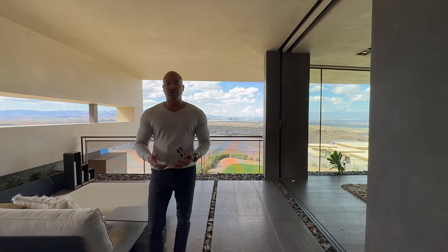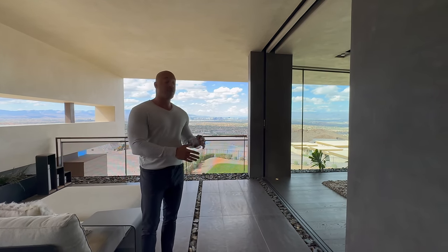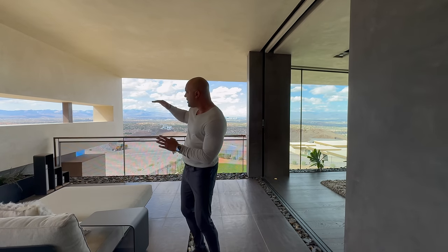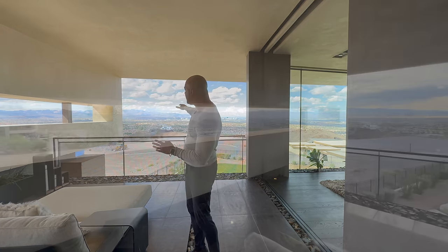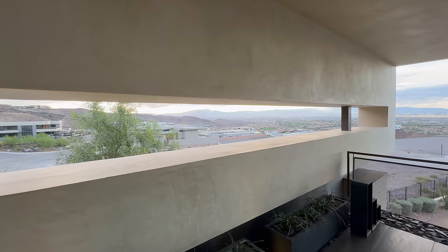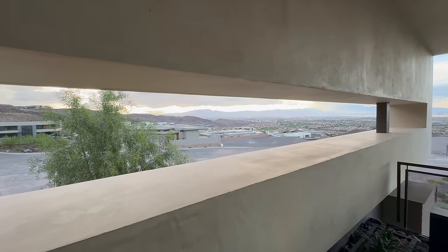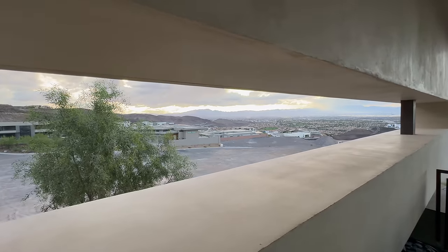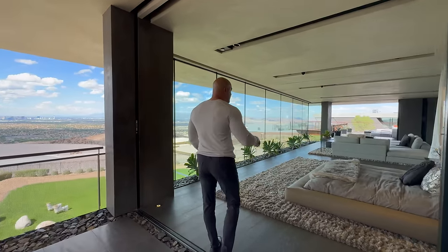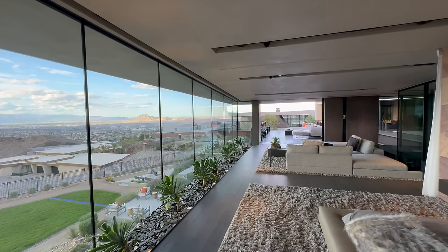When they did the solar surveys, they know where the sun is going to rise in December. They know where the sun is going to set in August. This perspective, you can see all the mountain line in West Las Vegas, but it cuts off right at the sunset line. So in summertime, when you have that brutal direct sunlight, this actually gives you the views, but cuts off that brutal direct sunlight. All right, now let's continue through the sky suite, and let's see a little bit more of this second floor.